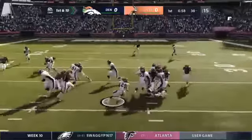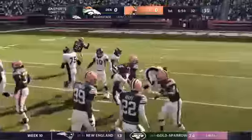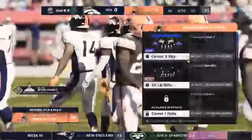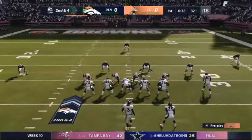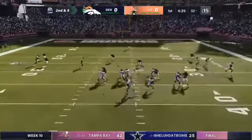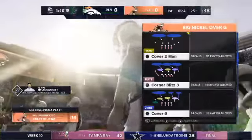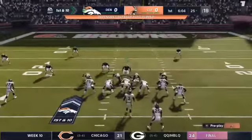They'll run. This is Melvin Gordon, number 25. The numbers a week ago for Melvin Gordon: 15 carries, 68 yards, and a touchdown. They've won 2 straight games, and they've done it with the running game as the focal point of their offense. So in this contest, I don't think about doing anything else. I continue to ride the hot hand that I've established and lead with the runners. And he's able to get it down to the 25-yard line, 7 yards there and a first down.